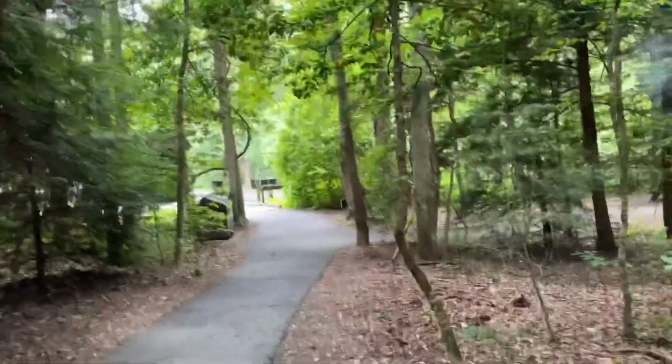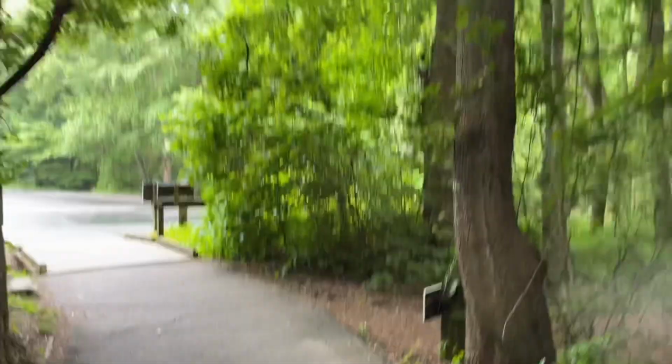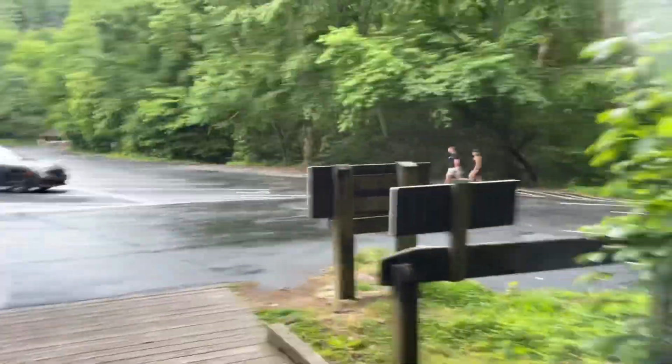As we're leaving this area here, we come back out to the parking lot, which indicates we made it back. And you can tell it has definitely rained here in the parking lot, but we stayed virtually dry for the most part because of all the canopy.